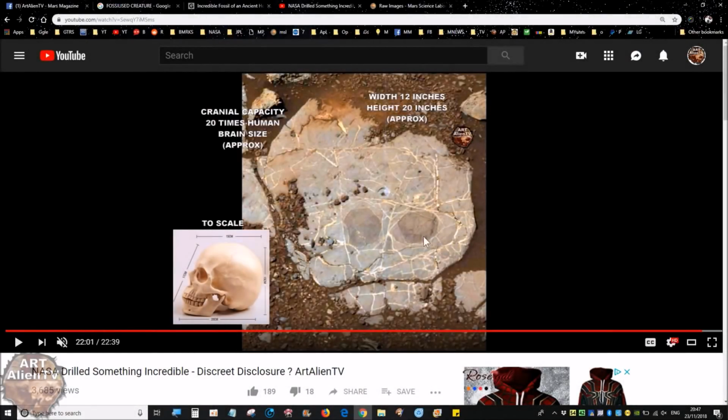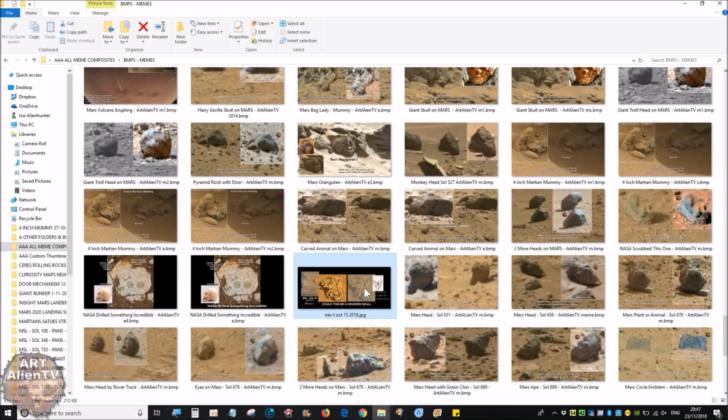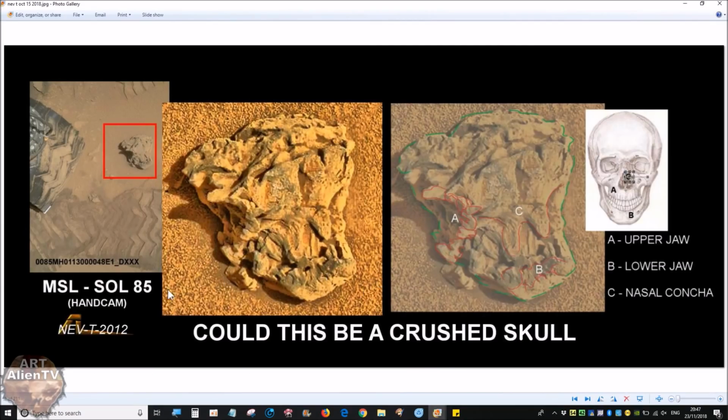So if we go back to this video, I showed another skull as well as this one that was right near the rover, which is here. This was found by Neville Thompson of UFA, the godfather of the gigapans, and he found what looks like a human skull here, which is crushed. So these skulls and specimens are often not in very good shape, and the bones are often squashed and broken, as we have here.